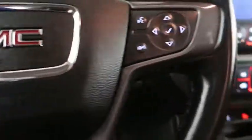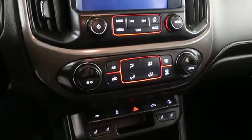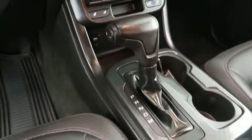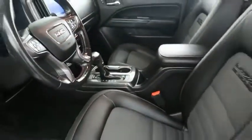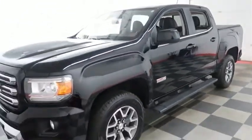Cruise audio and Bluetooth controls are here. Full touch screen that includes your stereo, climate controls, and then you have your dual heated seats here, and your automatic transmission is here.